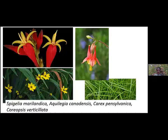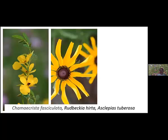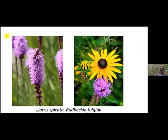This is partridge pea. It's a native annual. It reseeds readily, so be ready for that. And Rudbeckia, these are all full sun, Asclepias tuberosa. This is one of those analogous hot combinations, and that will bring lots of visitors to your yard. So full sun in midsummer, Liatris spicata, and then here we have the complementary colors, and Rudbeckia fulgida, the orange coneflower.